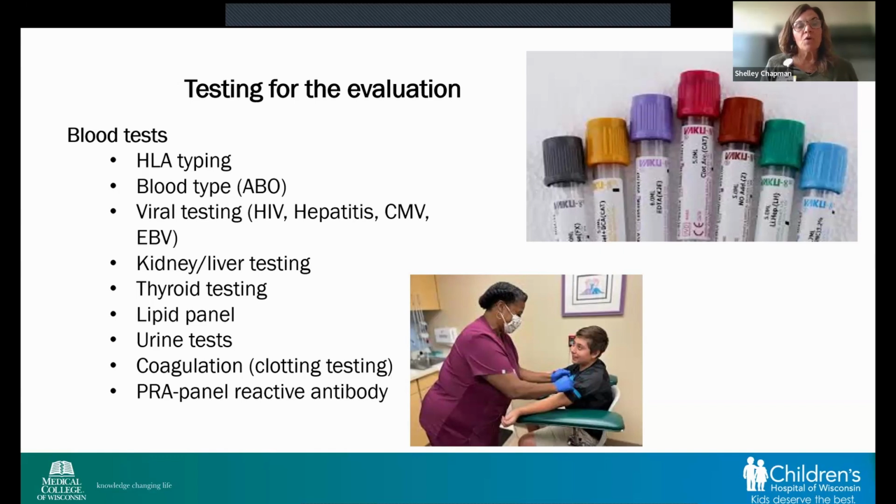Blood type. We want to ensure that our blood types are known and confirmed. So all patients will have to have at least 2 blood types done prior to being listed for transplant. And so if your child has not had a blood type done in the past, they will need at least 2 blood types done prior to being listed for transplant.